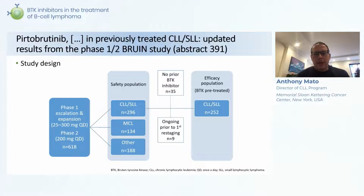Okay, so this is the breakdown of patients who participated in the trial at this time. Again, the phase 1 trial was where we looked at doses between 25 and 300 milligrams. Ultimately, it was decided that 200 milligrams was the go-forward dose for phase 2. And a total of 618 patients have been enrolled on the BRUIN study as of this time. Pretty large phase 1/2 trial.